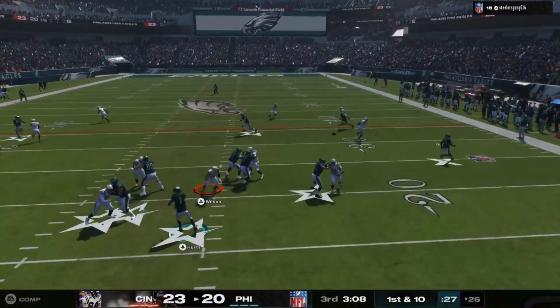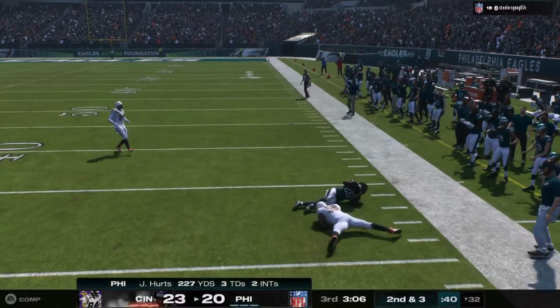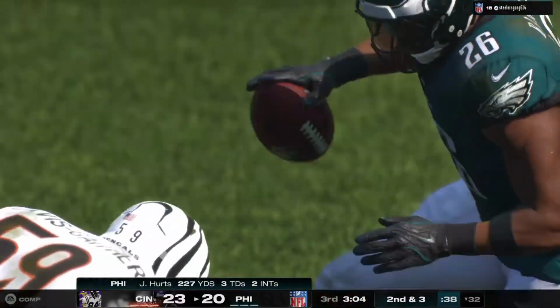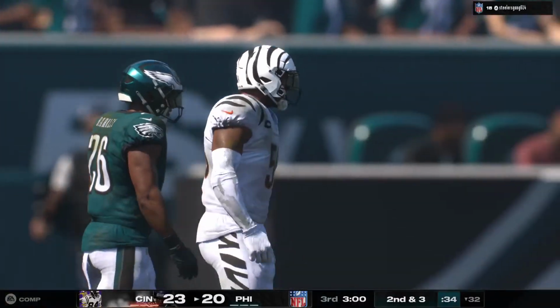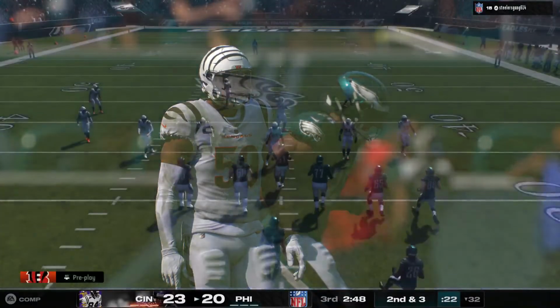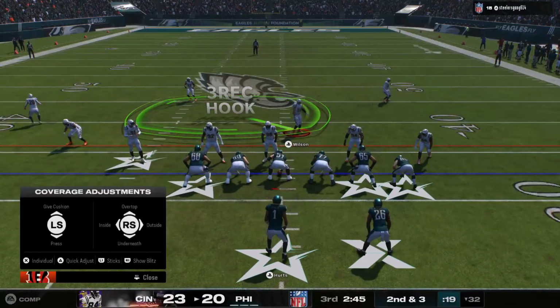Hurts looking to throw on first down. That'll be taken in by Barkley, and that keeps him ahead of schedule. That's a first down completion of 7 yards. Here's a 2nd and 3 forthcoming.